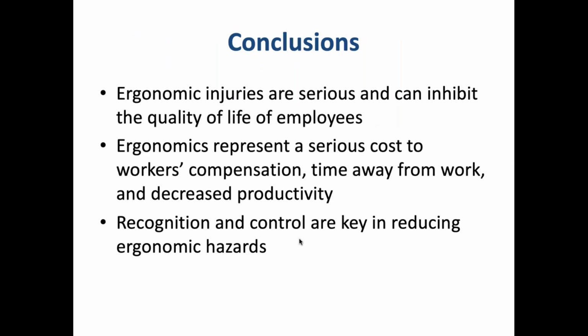Conclusions: ergonomic injuries are serious and can inhibit the quality of life of employees. I think we covered that, right? They inflict serious costs: workers' compensation, time away from work, decreased productivity. Recognition is key in reducing them.